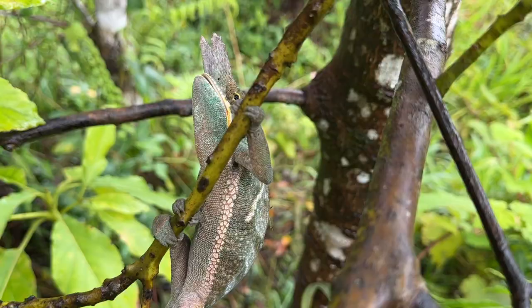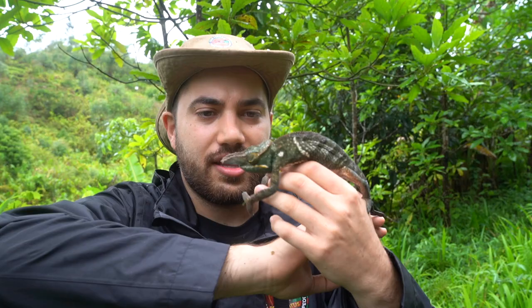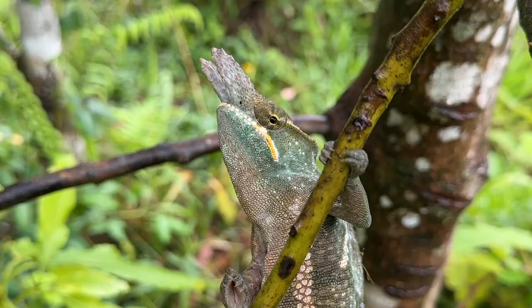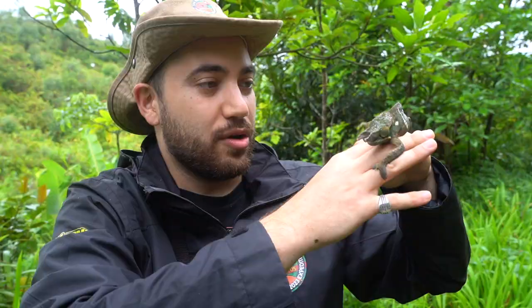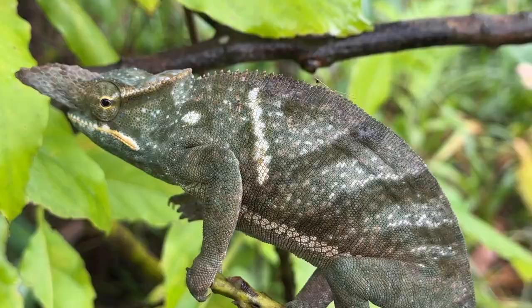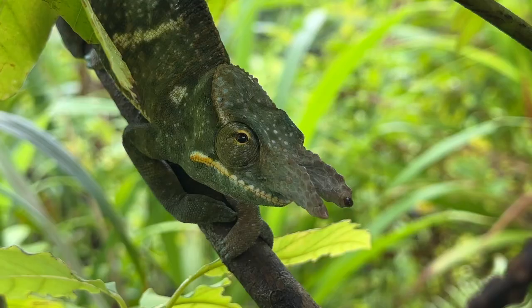I'm really loving these Furcifer species that have the sort of more Calumma appearance. I mean, this guy is not quite that, but the fact that they have these large rostral processes always reminds me of the Calumma parsonii. What a cool animal. He was a little bit feisty before when we first pulled him out of the tree, understandably as well, but he's sort of calmed down a lot now.